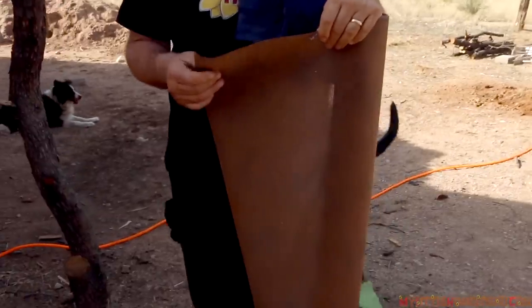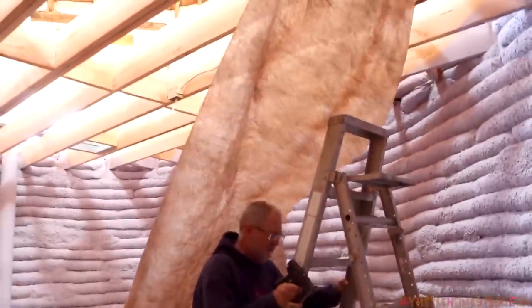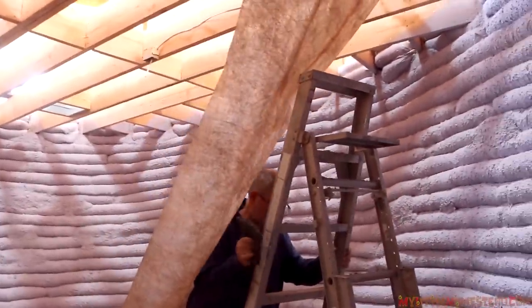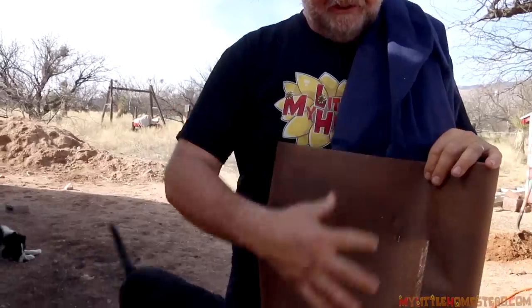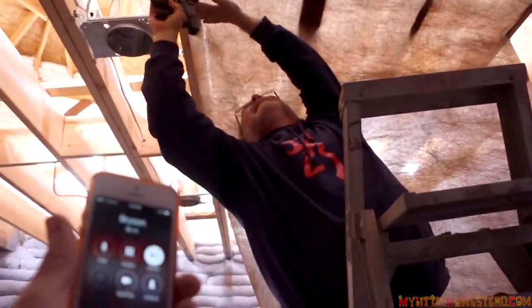We start the acoustic ceiling downstairs. We have some landscaping cloth here that will be running underneath the floor joists. This will help keep the insulation that we're gonna put between the rafters held into place. If we pull a ceiling tile down, we don't get a face full of insulation.